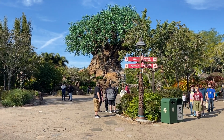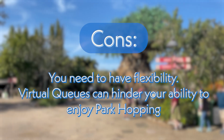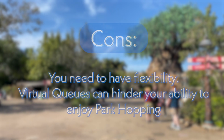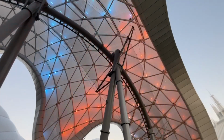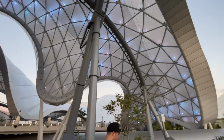And of course, the cons, we've already discussed one of them, but we would also say that, again, some of the biggest cons is that you need to have a park reservation for that park. It takes away the flexibility to park hop, right? And especially when you're upgrading to a park hopper ticket and you're spending the money to park hop, well, now 2 of the parks essentially have limitations if you're trying to go on all of the rides. So we just think that is a con.